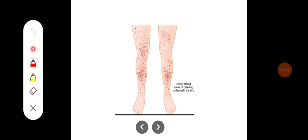This is a diagram showing the petechiae in thrombocytopenic purpura, where you can see small raised areas of bleeding underneath the skin.